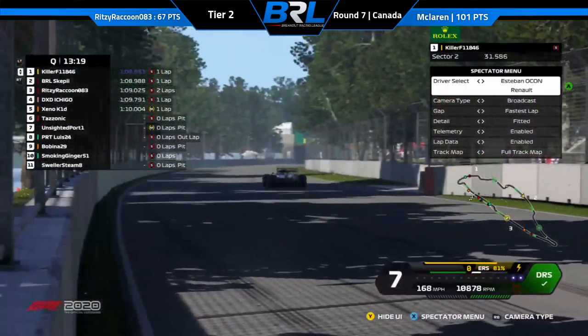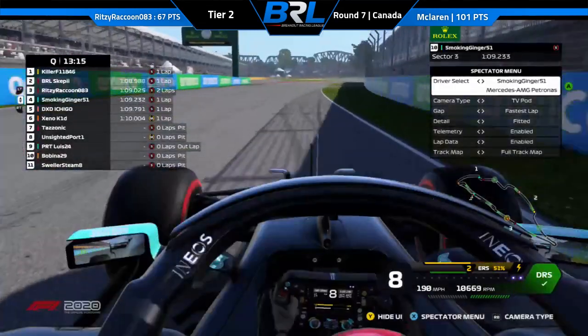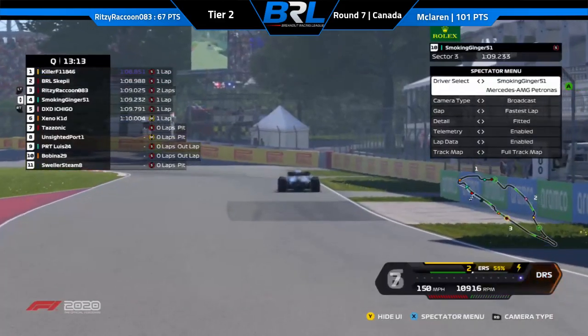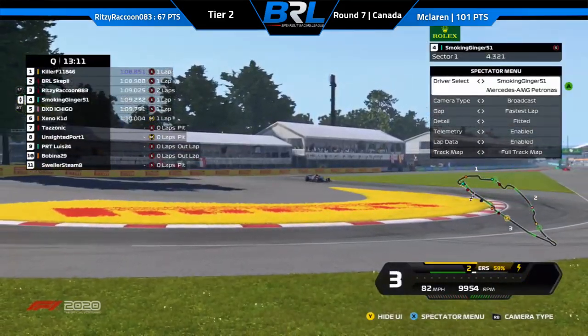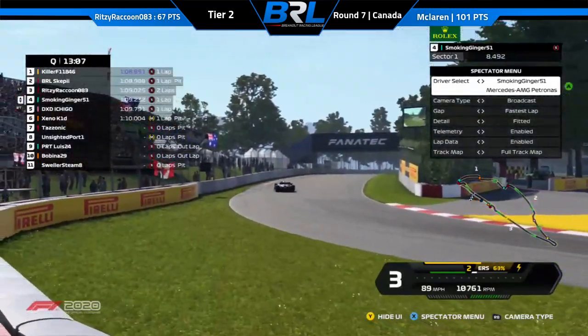That is the AlphaTauri of Unsighted pitting, but Smoking Ginger will not pit. He will continue on. Yep, Zeno is low on fuel. Ginger, he's going to be pitting. So he does pit. Ginger moves up to P4 with a 1.092.